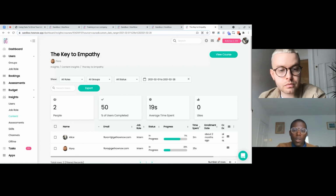So we can, again, use the average time spent to help us figure out exactly how our users are engaging with this content. So if the average time spent is quite long for that particular content, then we can get an idea of whether this is content that's a bit too hard, a bit too difficult, and maybe we need to change the level or the intensity of the material within that course or whatever the content is.